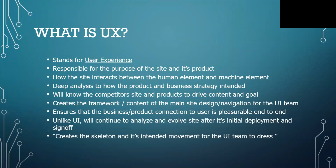What is UX? UX actually stands for user experience. The user experience developer or the user experience team is responsible to ensure that the purpose of the site and its product coincide with what the business is actually after. So obviously every business is putting out a website to attract customers, to attract attention, and otherwise. And the user experience team is to ensure that everything goes smooth to promote that end.